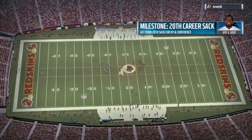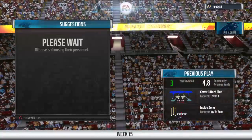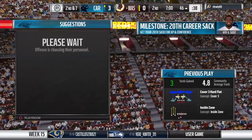Back live, Charles Davis to my right. I'm Brandon Gaudin. It's Redskins football to begin quarter number two. They face a 2nd and 7 to start things out.